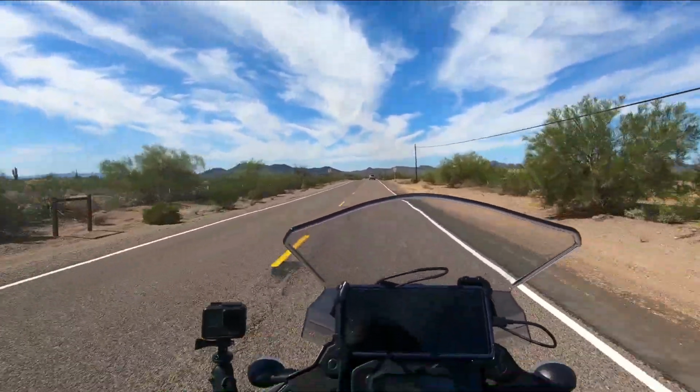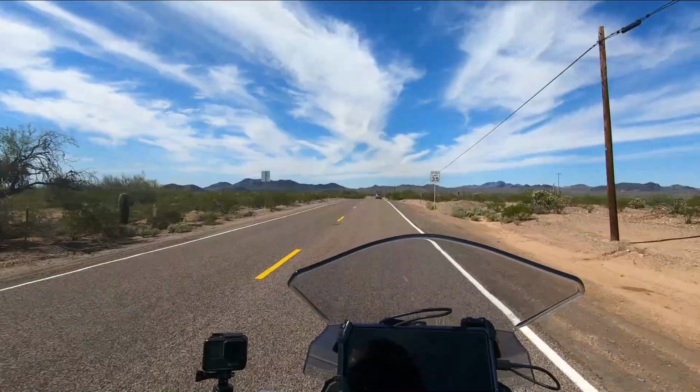I'm going to have a nice ride over there. Looking forward to doing some panning for gold today. So let's see how this works out. Enjoy the ride to the wash.